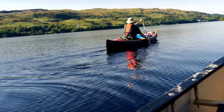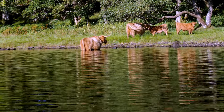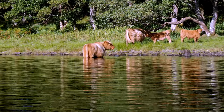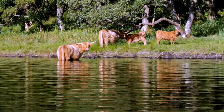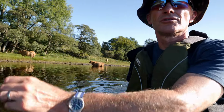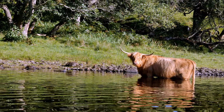Just before North Point and the narrowest part of the loch, Highland cattle were bathing in the water. This long-horned bovine is a Scottish breed of rustic cattle. It originated in the Scottish Highlands and the Western Isles of Scotland and is also known as kyloe cattle.